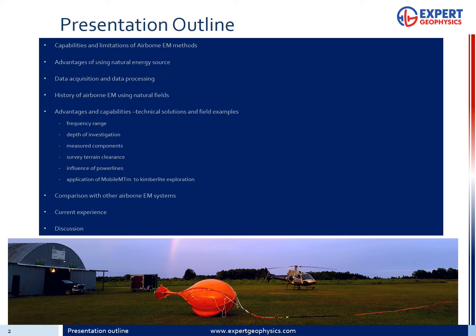A discussion of the exploration advantages of the MobileMT system will be provided, as well as a description of how the technical solutions that went into developing this technology were able to overcome limitations experienced by other systems and principles. Some examples of acquired data will be provided in different geoelectrical conditions acquired in different types of terrain. A direct comparison of data acquired using other airborne EM systems will also be shown. And finally, the current state with regards to technology and experience of the MobileMT airborne EM technology will be evaluated.